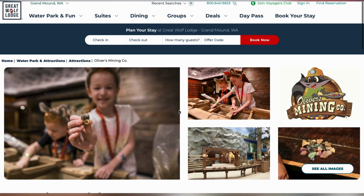So let's talk about what else there is to do. You can build a bear, you can play mini golf, and it's sort of in the dark too, with a lot of blacklight stuff. There is a gold rush area, which is really cool.